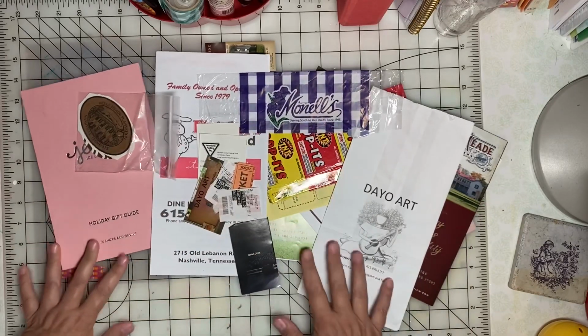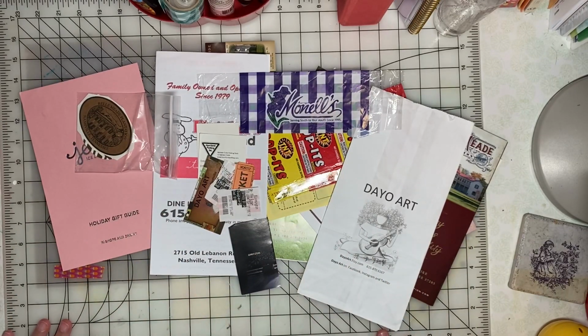Welcome back. Today we're going to talk about using memorabilia and ephemera on our scrapbook pages.